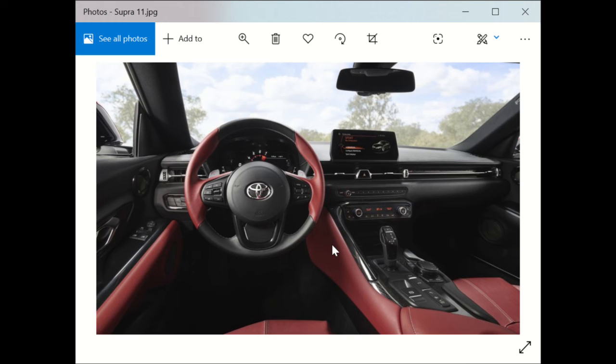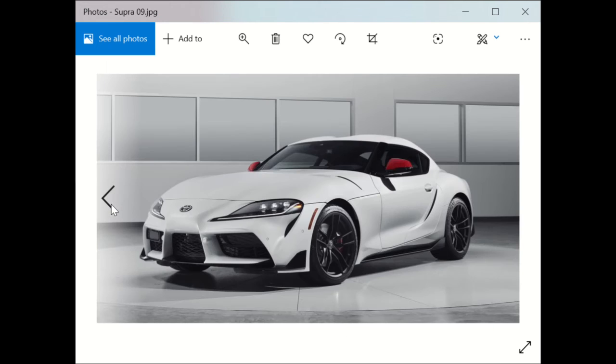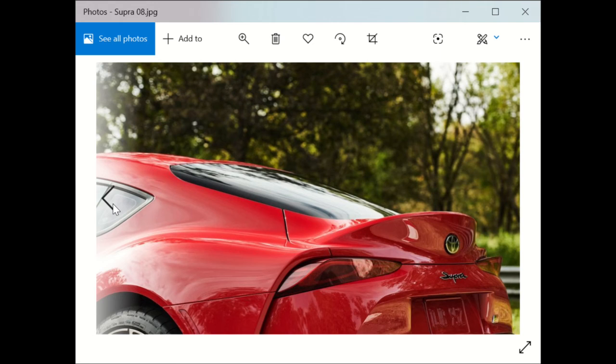But as far as this Supra, the Supra is an awesome car, a reliable car. BMW makes some great engines and they do a good job on these cars. That's basically what this car is. It's BMW. And it is sharp, folks. Very, very impressive.